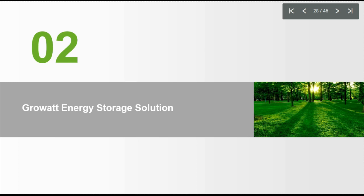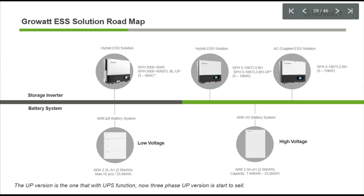The devices that are interesting for this application are our hybrid devices as well as our batteries. And as Reinhard said already, these batteries are not necessary. My PV works with Growatt without battery as well. So it's an addition, not a necessity.